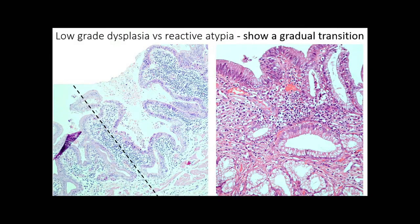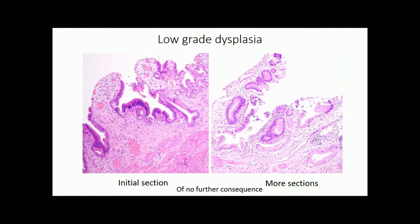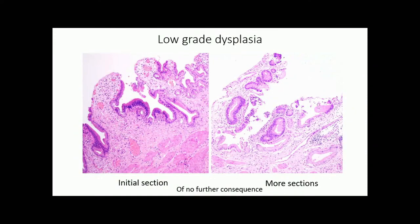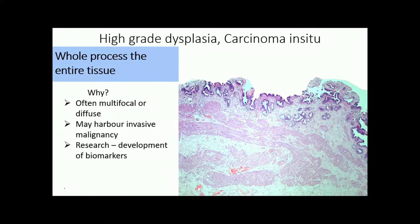This is just to show you the difference between reactive atypia, which is a gradual transition often associated with some inflammatory cells, versus dysplasia, which usually has an abrupt transition. Either way, if it's low-grade dysplasia versus reactive atypia, you're going to take just a few more sections and look for any high-grade dysplasia. So this is an example from one of our cases. The low-grade dysplasia in the initial sections just showed a few more foci of low-grade dysplasia in the more sections, but no area of high-grade dysplasia. So that was of no further consequence and nothing more needed to be done.